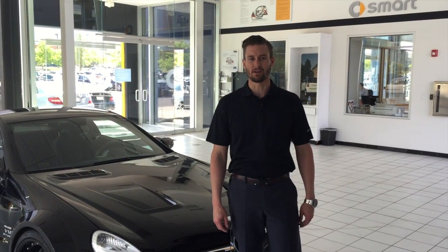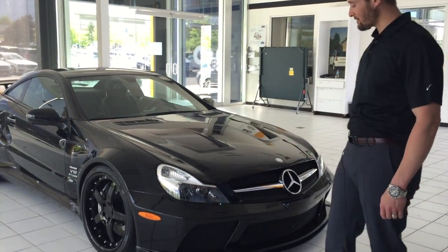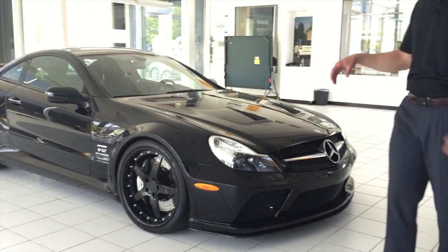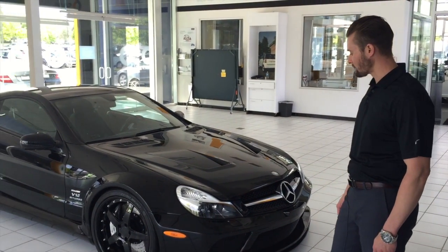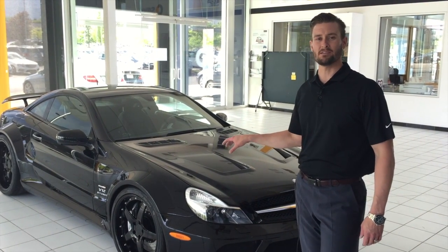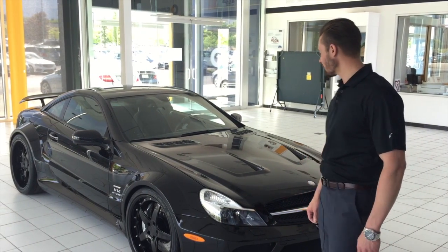Today we wanted to bring a unique vehicle to you. It's not something that we get a chance to see every day. What we have here today for you is a 2009 SL65 Black Series. Now this is a very unique car. Obviously, we've had SLs and the SLs are quite popular and you see quite a few of them no matter where you are. This happens to be one of only 175 that was ever imported into the United States. So very, very unique, very limited, really, really cool car.